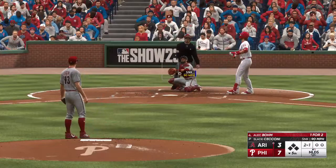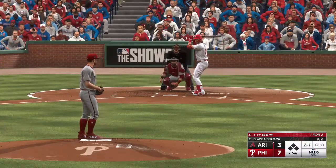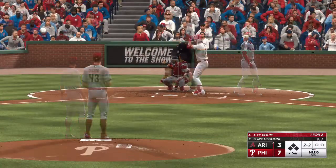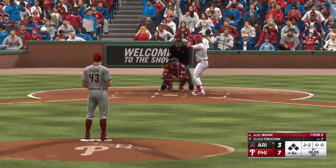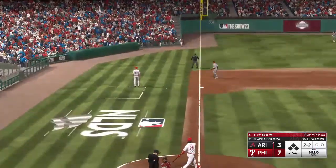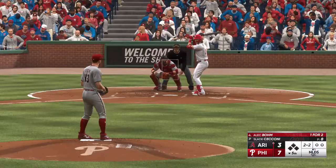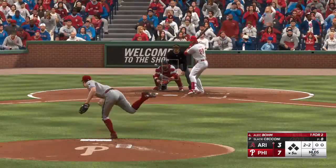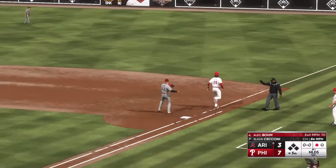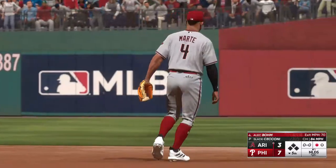And that one is inside. The 2-1. Swing and a tapper that rolls foul. On the ground right side. In plenty of time to first. One away. That ground ball may have him back on track after the homer.